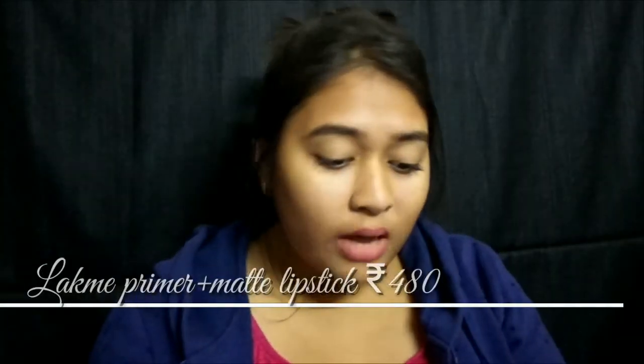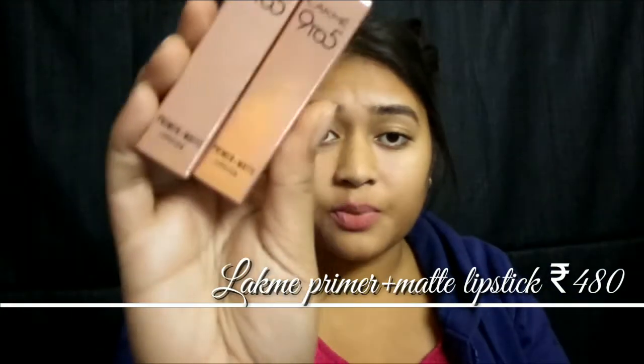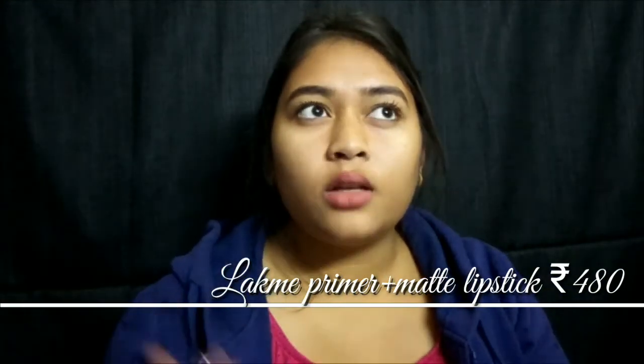Then I picked up two Lakme 9 to 5 Primer Plus Matte lipsticks. I already owned one in the shade Caramel Cut, but I don't know where I lost it. So this time I got two, and this does not include Caramel Cut. So I got two shades. The first one is Rosy Mine and the second one is Rosy Sunday. And by the name you can say that both are pink. I just love pink colors, so I got pink lipsticks.